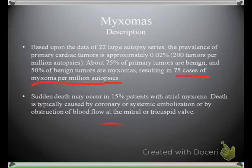Sudden death may occur in 15% of patients with atrial myxoma. Death is typically caused by coronary or systemic embolization, or by obstruction of blood flow at the mitral or tricuspid valve. And so many times what occurs is the myxomas get so large that we have obstruction of blood flow. And because there is obstruction of blood flow, the patient dies due to this.